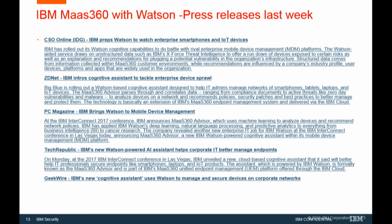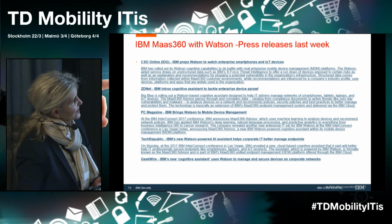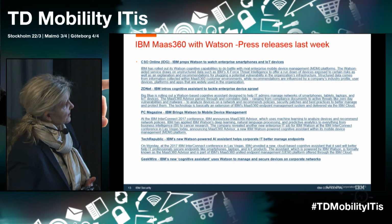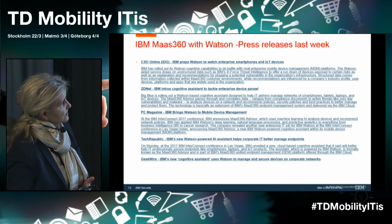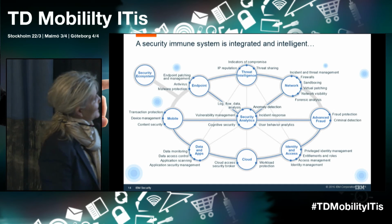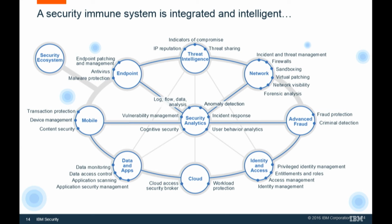If you're into press releases, this is the press release with MaaS360 with Watson from last week when we brought Watson to mobile device management. So it's just to say that there's a lot of attention on this now, because we had a conference in the US where it was released. And this is the last slide I'm going to show you.